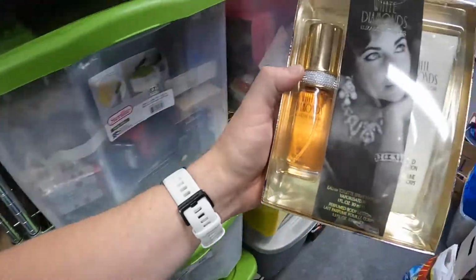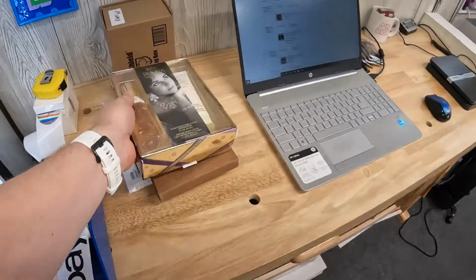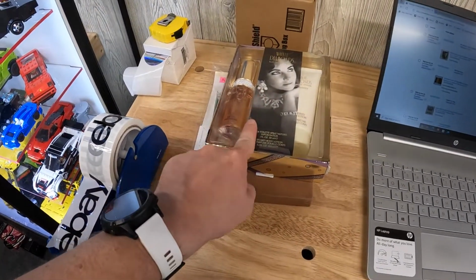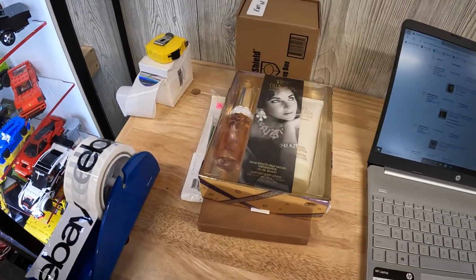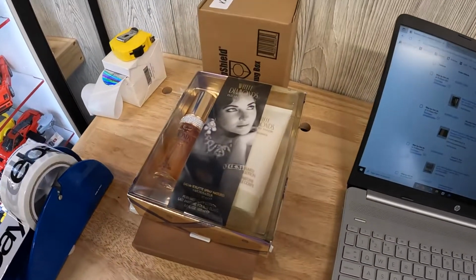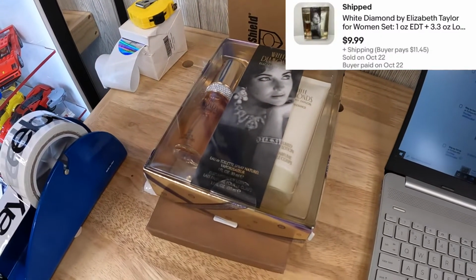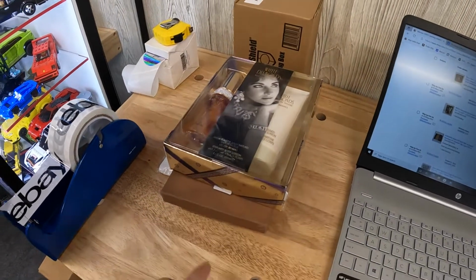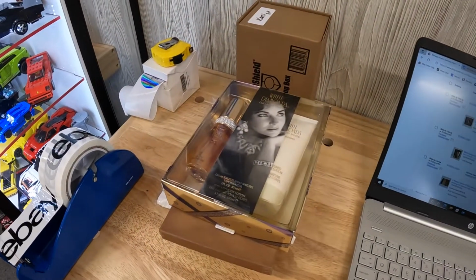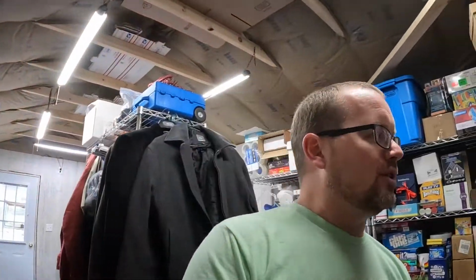Now, I see folks pick up perfume and things all the time and sell it for a great profit. This next item is some perfume. It's some White Diamonds by Elizabeth Taylor. And I think I picked that up at, I don't know if it was an estate sale, yard sale, thrift store, I'm not sure. I think I have a couple bucks into it. I kept lowering the price because it just wouldn't sell. And that sold for $9.99 plus shipping. Now, I'm going to have to ship this ground because it does have alcohol in the perfume, and it cannot get on an airplane.